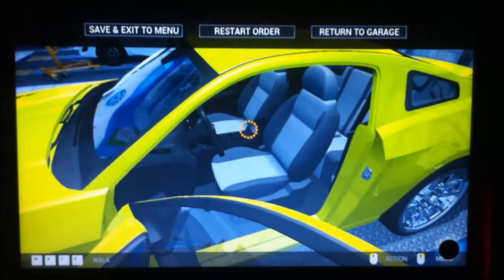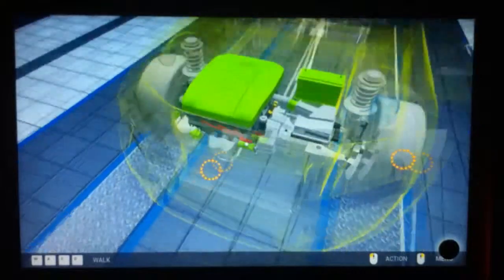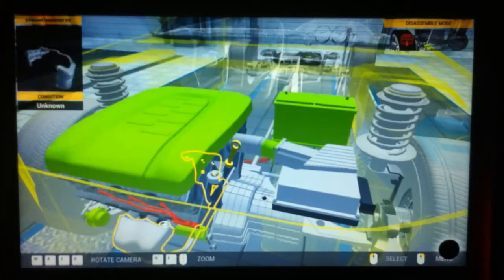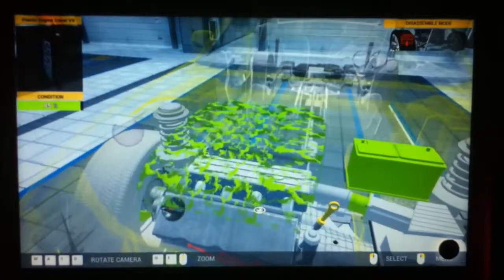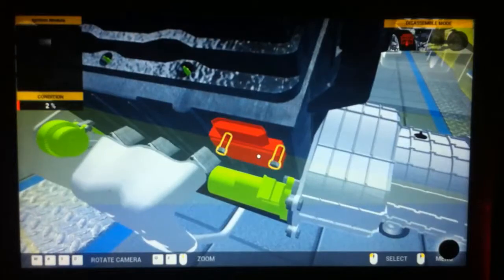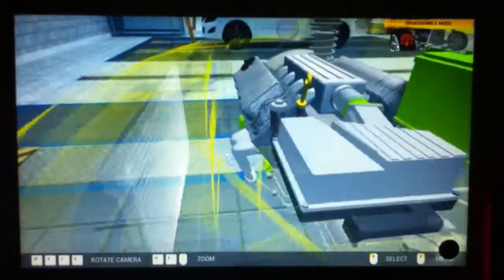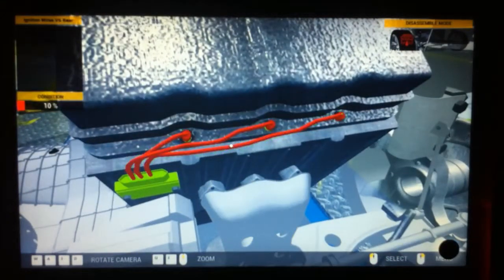Okay. Nope. Right, let's hide the body and show part condition. Oh, there we go, electrics. Yep. The ignition cables on both sides look a wee bit knackered. Alright, we're going to have to take this off first. Okay, and then the ignition cable. And the ignition module as well. Right, swing round to the other side because I know the cables were knackered. I think the ignition module's fine on this side. It does look it.